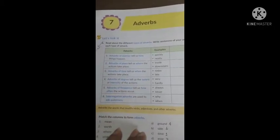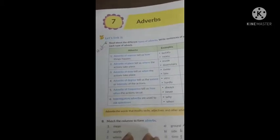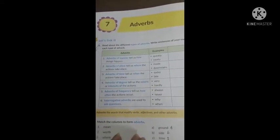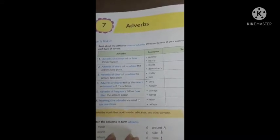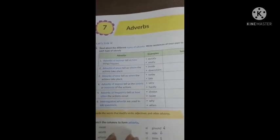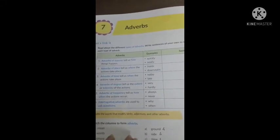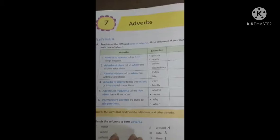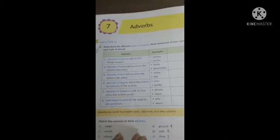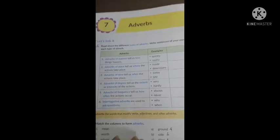As we were discussing, he writes neatly. So it is said how Sohan writes. How does Sohan write? Adverbs of place tell us where the action takes place. It cannot be that Ram goes to Kerala school or something. That will be noun. So it says here, there, upstairs, downstairs, in, out, outside, inside, like this kind of words. Then adverbs of time tell when the action takes place. Here also we cannot write the accurate timing. We will say yesterday, today, tomorrow, like that.